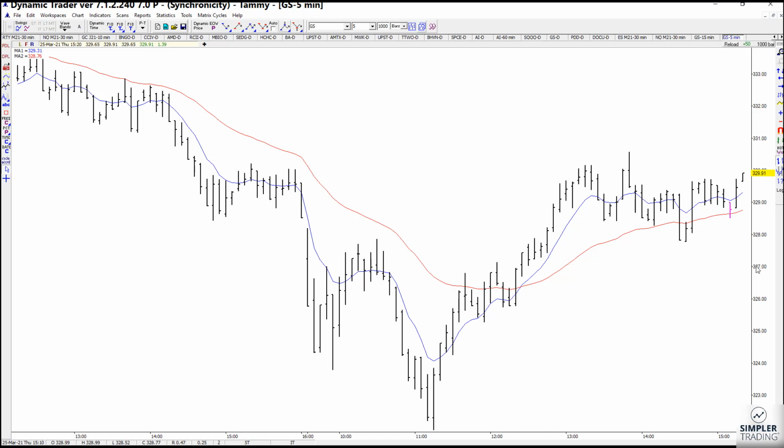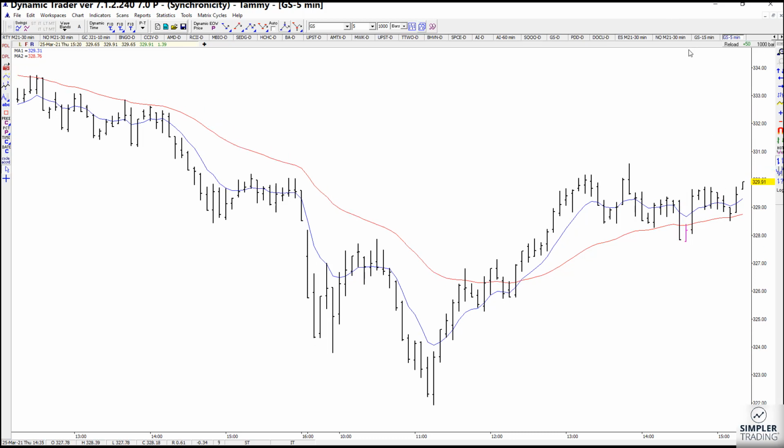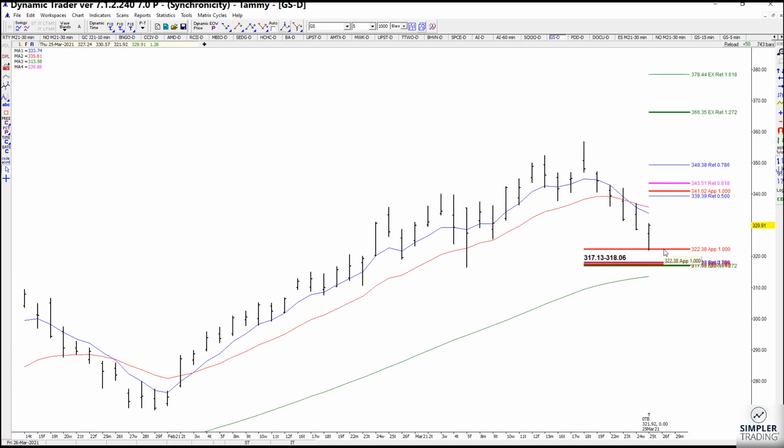So tomorrow, if we get a little bit of a pullback, you can look at a lower time frame chart to see if you would like to re-enter this trade. But right now, the risk that I have for you on this trade is going to be down here at 322.38, but I really like this cluster instead at 317 to 318.